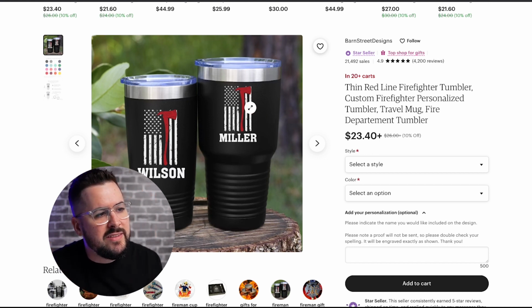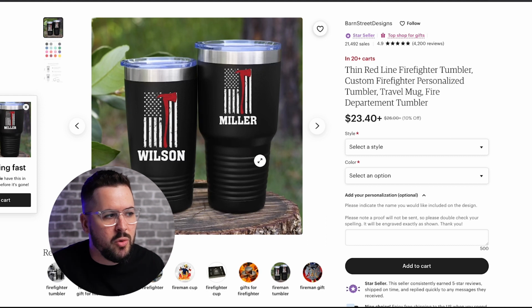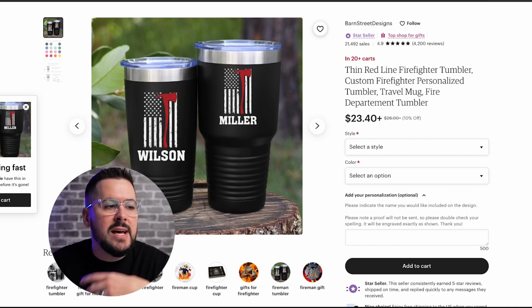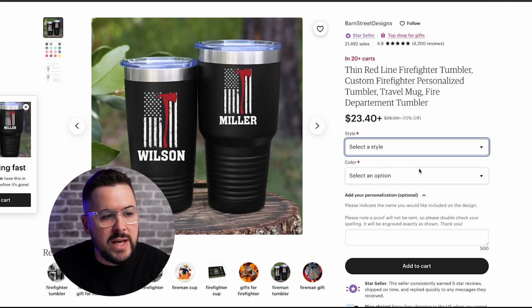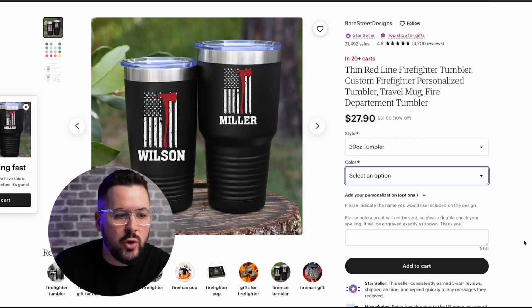So they've created this firefighter and American flag design, and they enable you to actually put in your name or a certain name that you want to put on this tumbler. Now, this is a really, really easy thing to recreate for print on demand. And I guarantee this product right here is a print on demand product. You can select 20 ounce or 30 ounce, you can select a color, and then you can put a name or a word in right there.